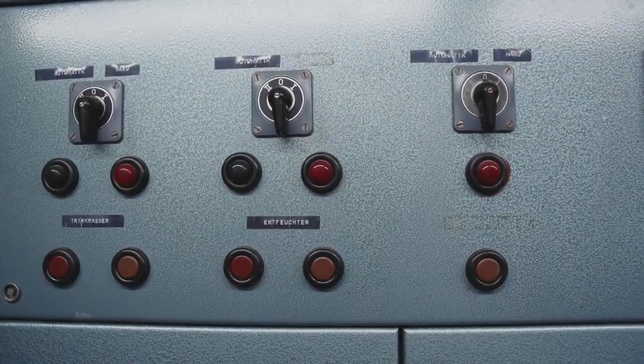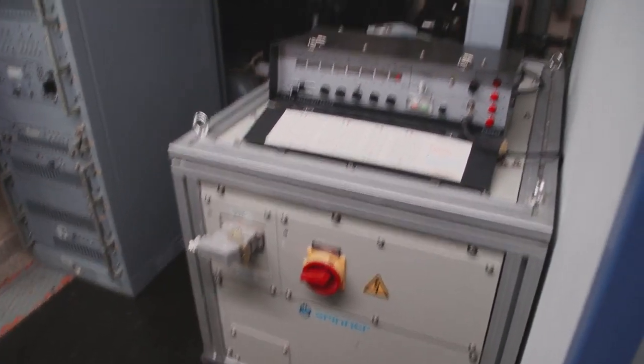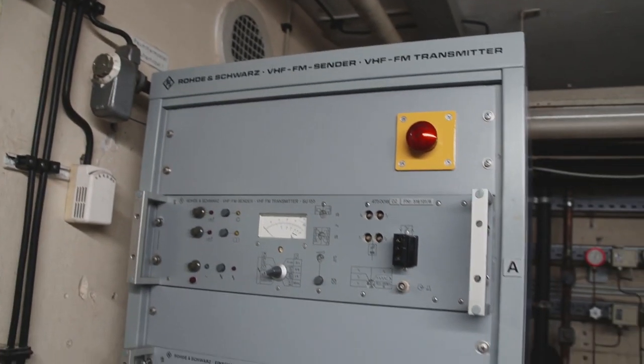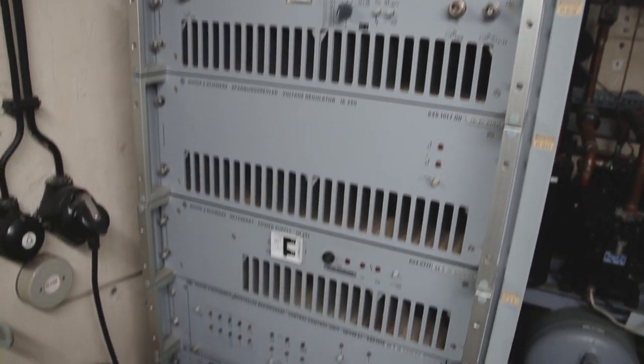And further on, here's some equipment. This is a dummy load. This is a test receiver for shortwave. In the background, this is a diesel generator. Here's the air conditioning. Yes, we have an FM transmitter from Rohde & Schwarz. And then further on, we are going to the so-called shortwave area. So now we move to a further room.